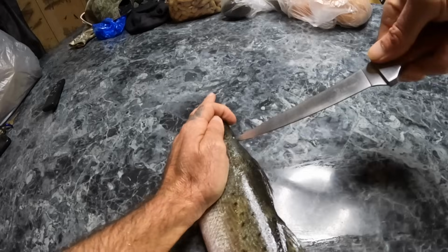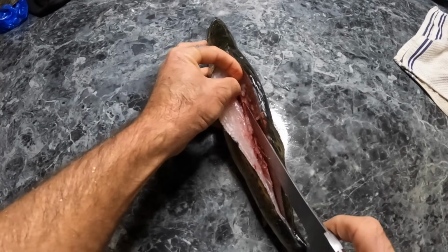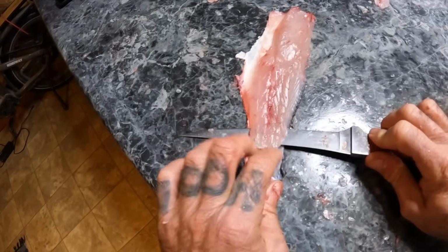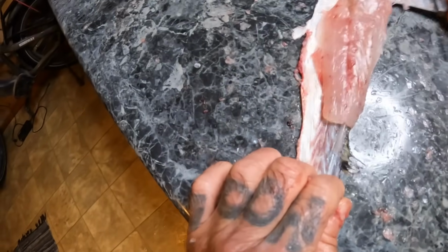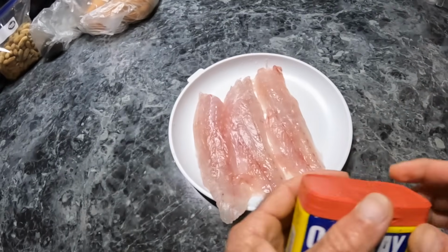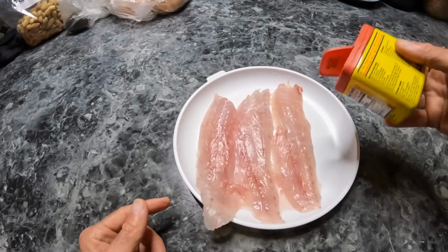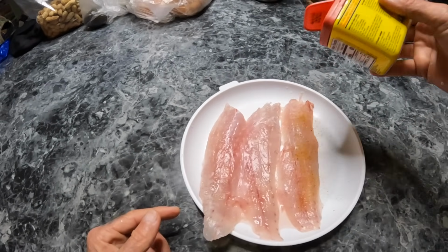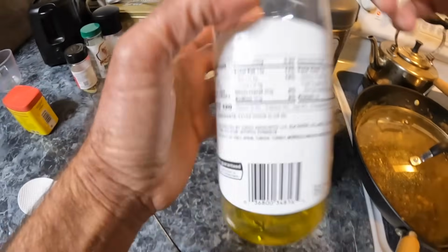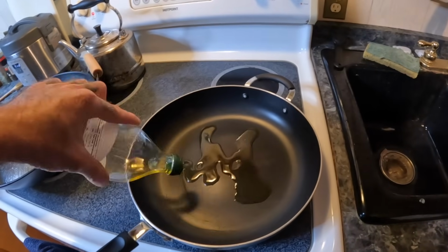Let's cut that big one first. This is the last one. I'm actually just going to cook 3 fillets. 2 of those are from the 16-incher, and then one of them's from the 15-incher. Putting Old Bay on and dusting them a little bit on both sides. Extra virgin olive oil. I've already heated my pan up. I'm on a medium heat.